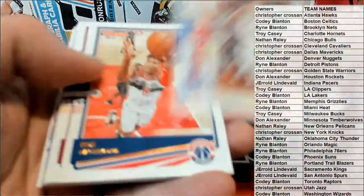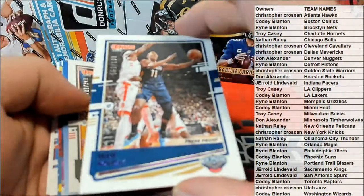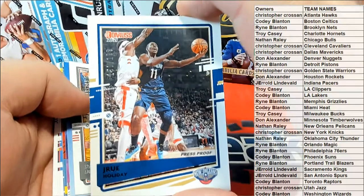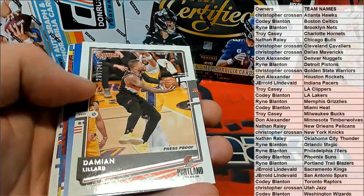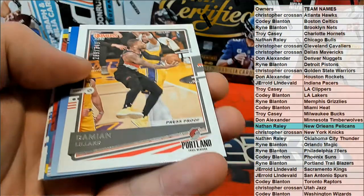Of course, man. There's Rui Porter, nice. Drew Holiday press proof, 151 of 199. Right here for the Pelicans. And that's Nathan R. coming out to you. Nathan R. Very good. Press proof.